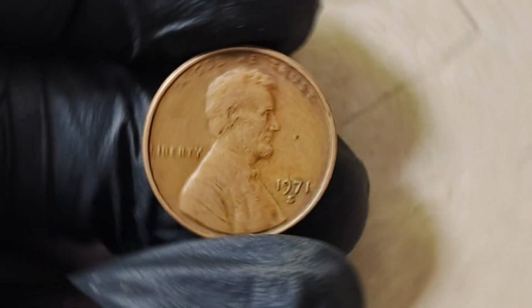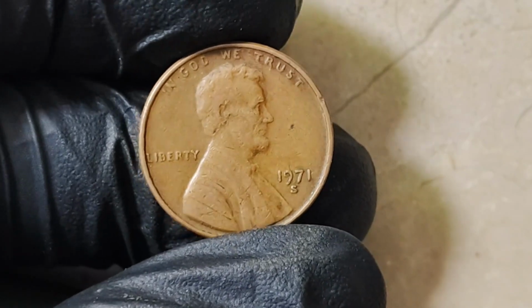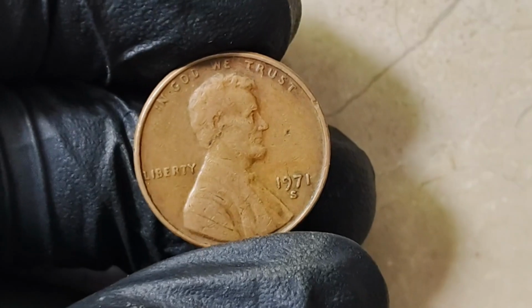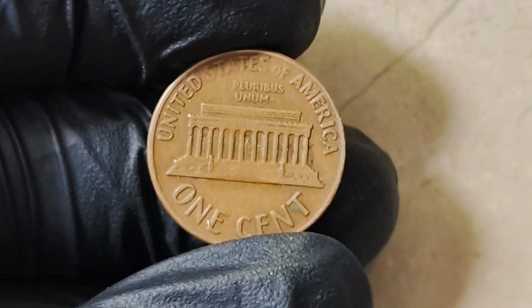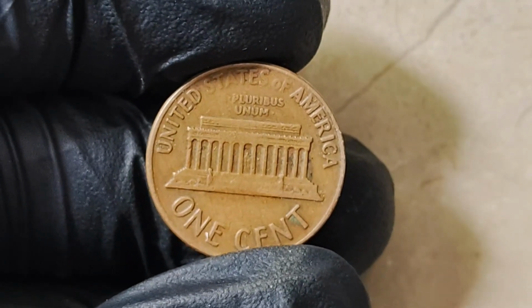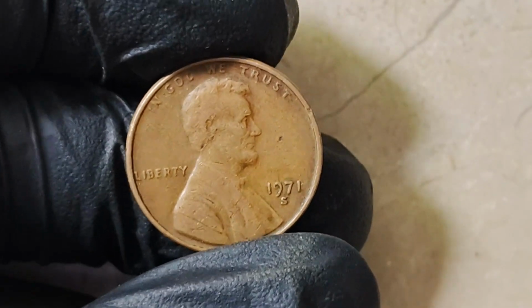The story of the 1971 S penny is unlike anything you've ever heard, because this isn't just a rare coin, it's a minting mystery. A forgotten relic of a U.S. Mint experiment, gone completely off the rails. And most people are walking right past it. You see, in 1971, the U.S. Mint in San Francisco was quietly phasing out proof-only production. But something strange happened that year. Among the millions of regular proof coins struck for collectors, a small handful of pennies were struck using proof dies, but somehow slipped into circulation.